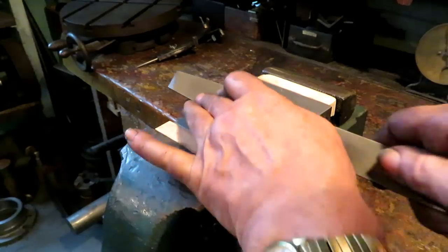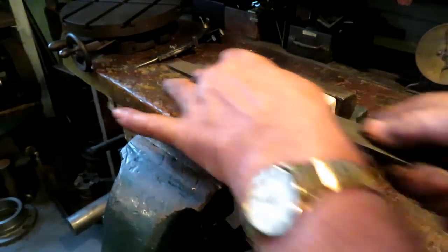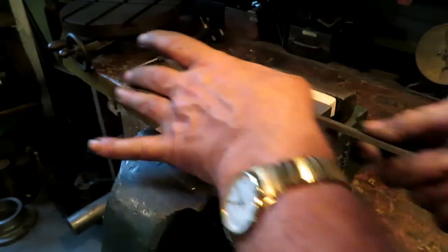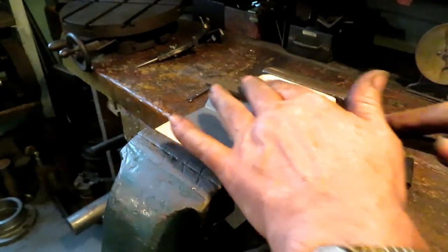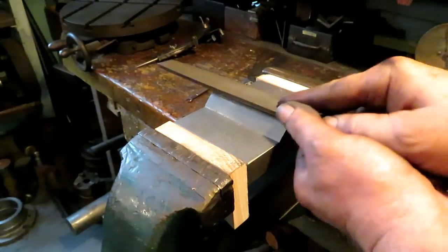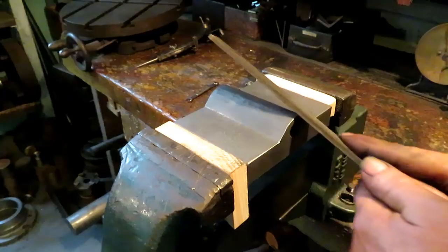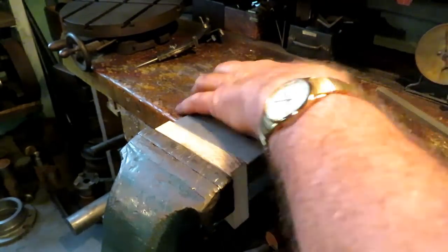I don't know why, I just wanted this curved, and I just finished it off with a file. I think it looks better. Start out with a coarse file, finished it up with a fine file. A little deburring here and there.